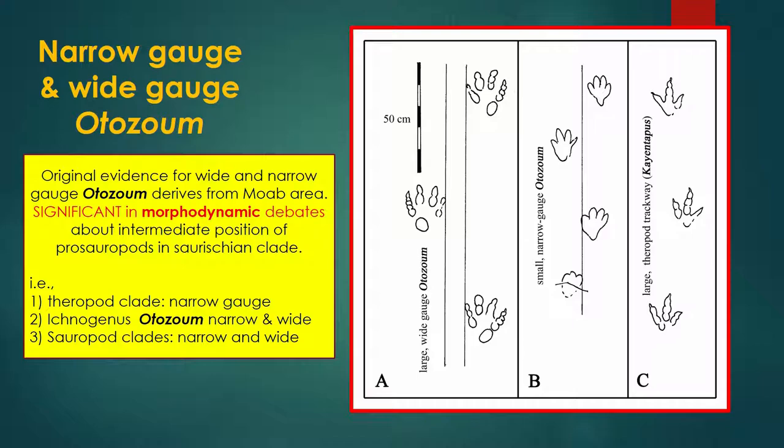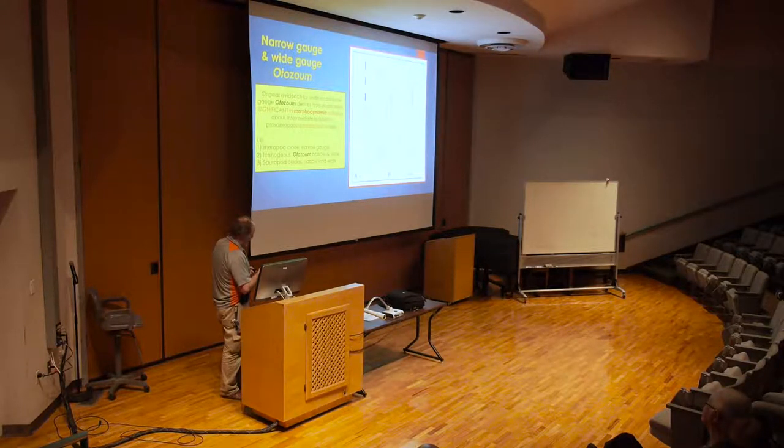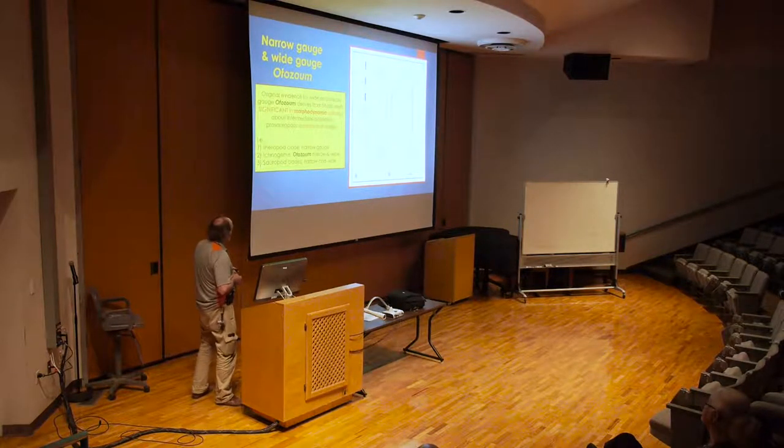But it's only really in the Moab area so far that we have good Otozoum trackways rather than isolated tracks in the Glen Canyon group. Now, Andrew may prove me wrong because he's always finding lots of new track sites. And we've certainly found Otozoum down at Lake Powell.